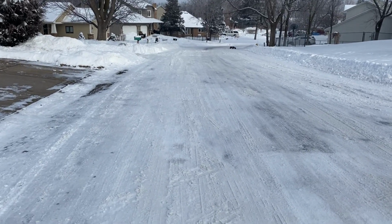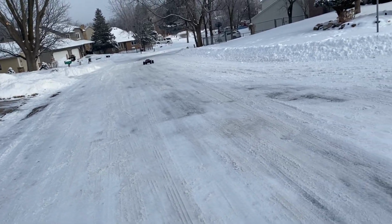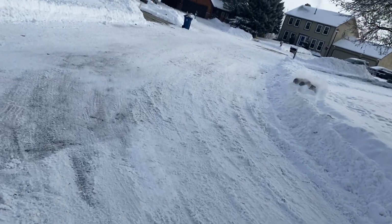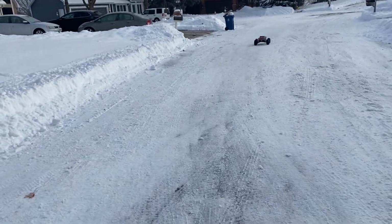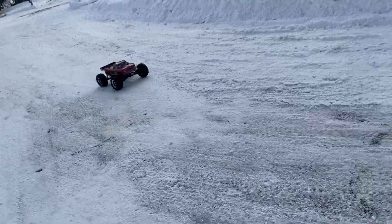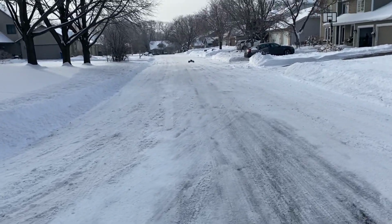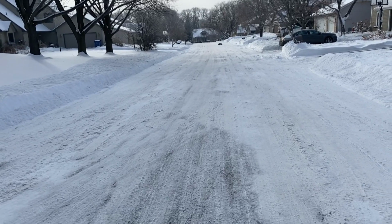Unbelievable. Let's see how she takes a couple turns, huh? Very much under control. Oh, it can bust through snowbanks hard though. The X-Maxx would have got hung up, I think, on there. This wide stance on here. Wow. Feeling like a superhero.